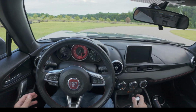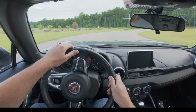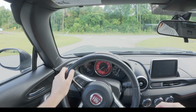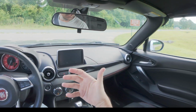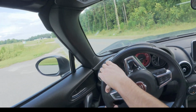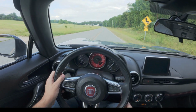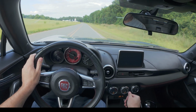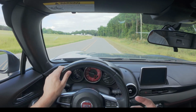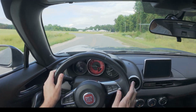So we're in sport mode, and when I popped the hood, you may have seen that I mentioned I've got a race chip on this car. So it is making a little more than factory power, but really not that much. Again, this is not going to be a race car. This is a cruiser / corner carver, which is kind of where we're out here today. And this is the experience that makes it far outweigh its worth.